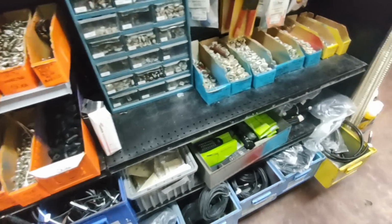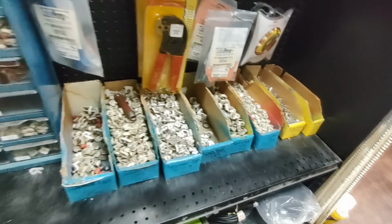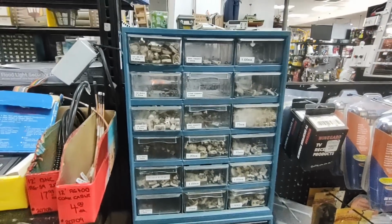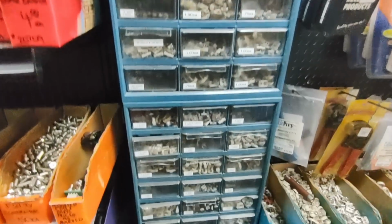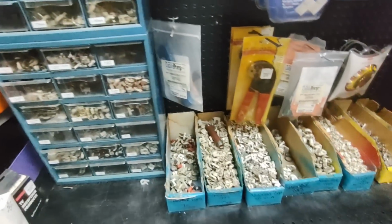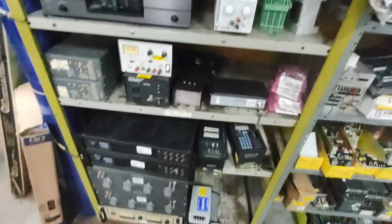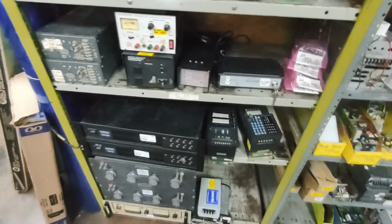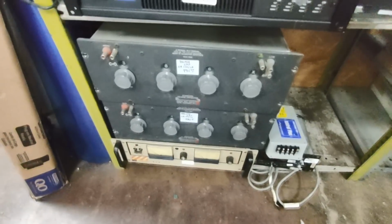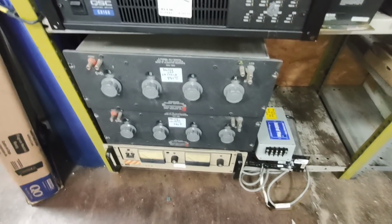Very neat. Look at all these variable capacitors, just bins and bins and bins full of them. Any values you could possibly need. Some used equipment here. It looks like there's some stereo equipment, but there's a lot of power supplies. That is like the biggest decade capacitor box I have ever seen in my life right there. It's huge. Wow.